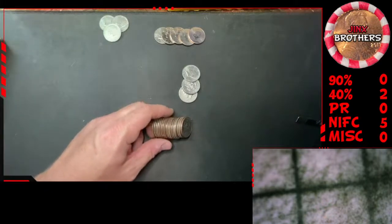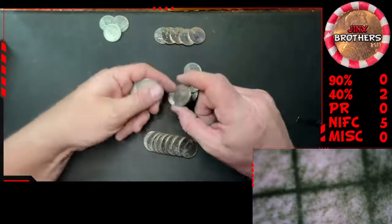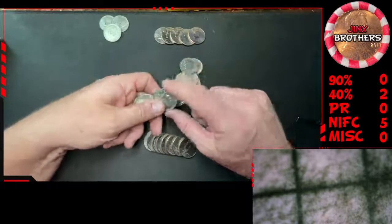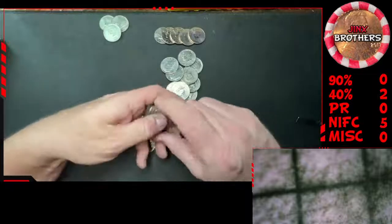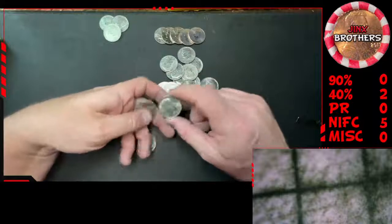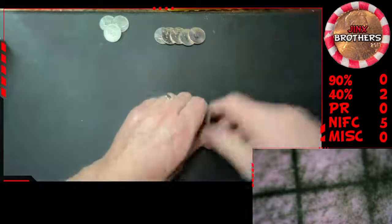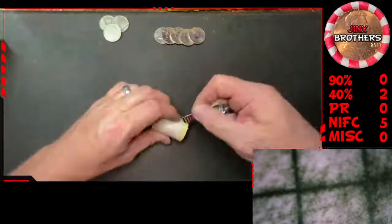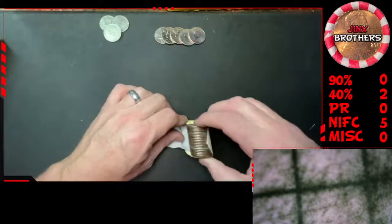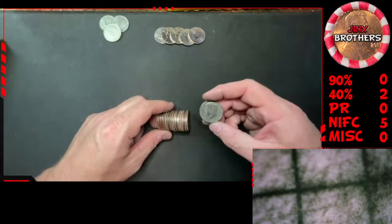Wow, you kept a few rolls. That's never a bad feeling. I used to keep a few rolls too, but that's when I was collecting NIFCs. And then I stopped doing that because, man, it sucked my money right out of me.